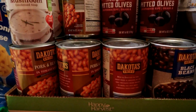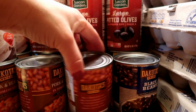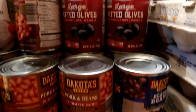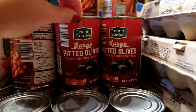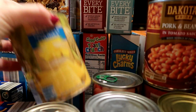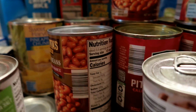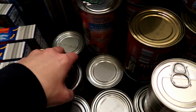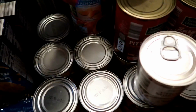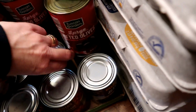I like to keep the sides very, very simple for our meals, so things like pork and beans, which is a winner for probably half of the family. Black olives a lot of times will be a side. Canned fruit or fresh fruit. This time I just kind of stocked up on some different canned fruits here. I did pick up some green beans, and I picked up the mixed vegetables for making Tater Tot Casserole. And I feel like there's something, and just more green beans.